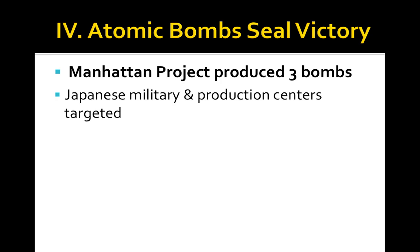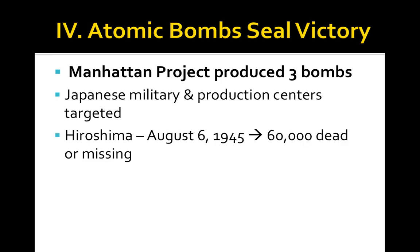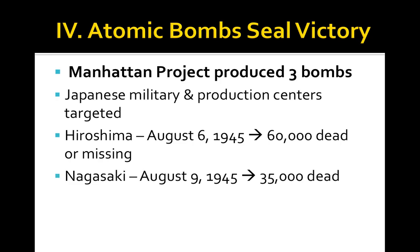One of the 3 atomic bombs was tested first in New Mexico in what is known as the Trinity Test Project. So we had 2 bombs left to use on Japan. Those bombs were dropped on the locations of Hiroshima on August 6th, 1945, and then Nagasaki on August 9th, 1945. Hiroshima was the primary target. It was considered to have a high military value. Everything went well in the dropping of the bombs, and in the dropping of Hiroshima, everything went as it should have.